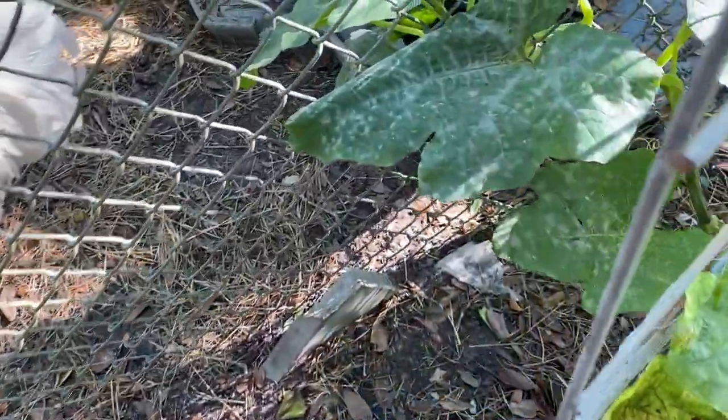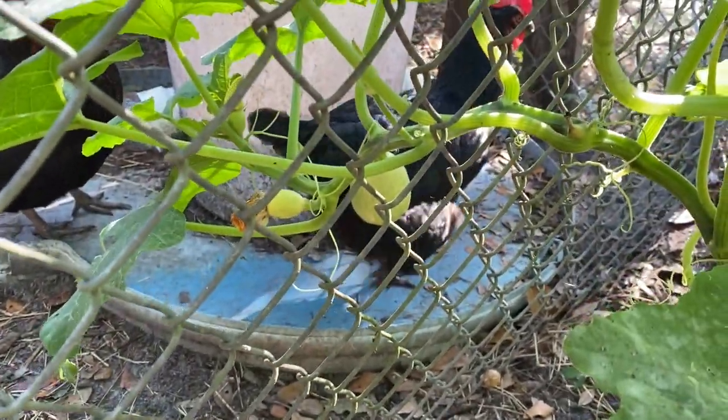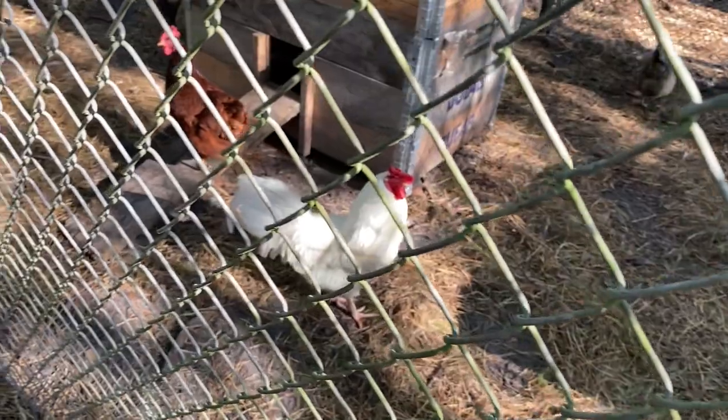Pumpkin, and the funny thing is, it grew over the rain we had a couple days. It grew through the fence, so I have pumpkins on the inside with my chickens. And there's all the ladies there. They're silly. Hi guys!